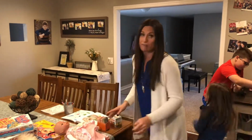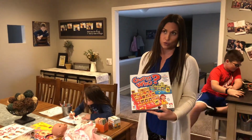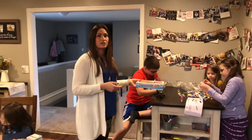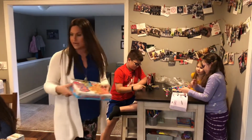And also when you have 4 kids, they can play games with each other. So this is a good 2-person game. Guess Who? It's an old classic. You probably played it too. That's something that Levi and Jesse like to do. They're 8 and 10. Alina can actually play too with help. So Guess Who is fun.